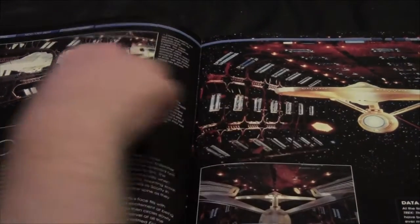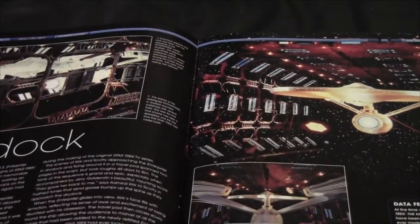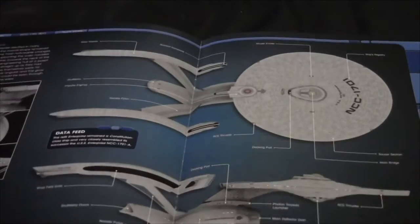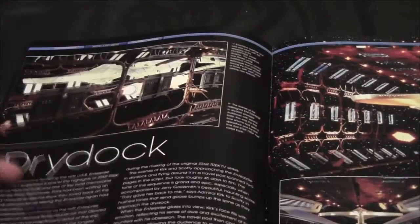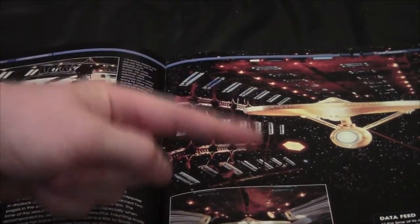Oh, they're actually thinking of doing a special model with it in dry dock. Excellent. Space dock. Dry dock. What do you want to call it? Space dock. It's a space dock. Space dock. Shut it, Fluffy.